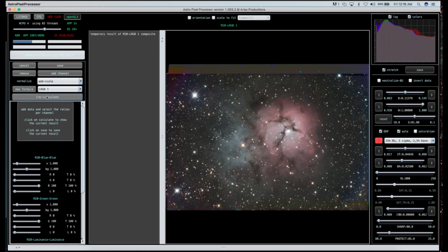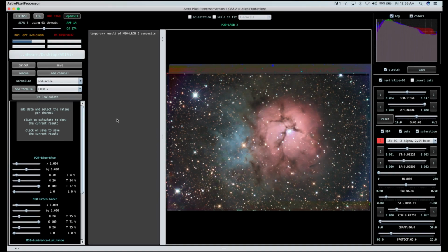There we go, that's pretty nice. Needs to be saturated a bit. Okay, I think I'm pretty happy with the color balance that I have right now at this point, so that I can probably export it out of AstroPixel Processor and then import it into my photo editing software, which is Aperture. So that's the initial processing, and here is the finished product.